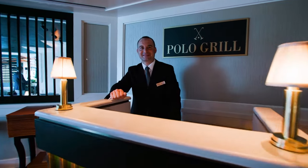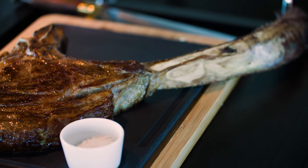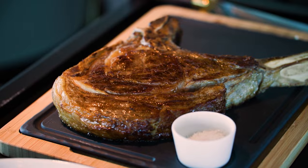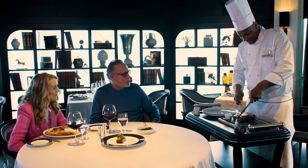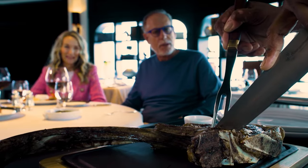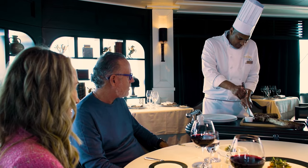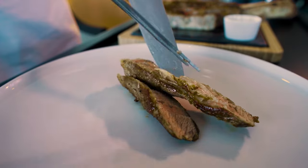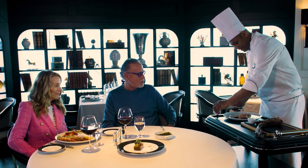The Polo Grill on board is a five-star dining experience. From the elegant decor, world-class wines, to the exquisite food, it is truly a top recommendation for dining. And the Galician veal tomahawk, which we had for dinner, was out of this world. It was cooked and seasoned to perfection.